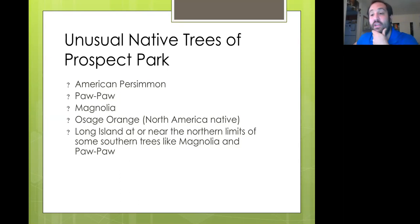We'll conclude with some unusual native trees of Prospect Park. We have just a couple of things that are kind of interesting: American persimmon, Paw-Paw, magnolia, and Osage orange, which is actually not a New York native originally, but it's a North American native. It's very interesting for a couple of reasons.